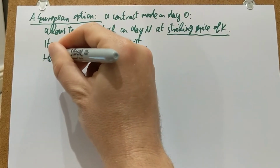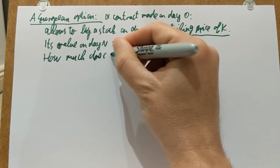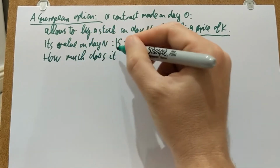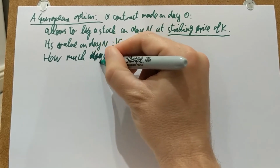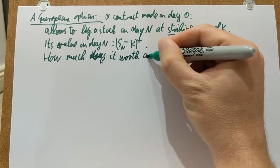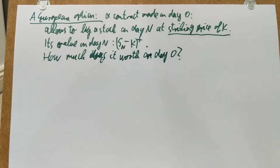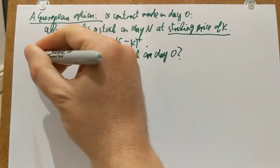So this is quite clear. What is not clear is how much this European option is worth now on day zero. What is the price I'm willing to pay, or somebody is willing to pay, for a European option like this on day zero? How much should this cost? And to answer this, I'm going to define something called a hedging strategy. So let's make a definition.